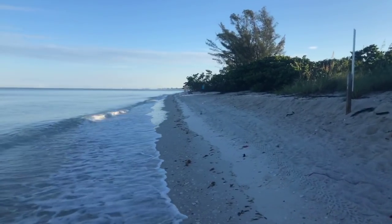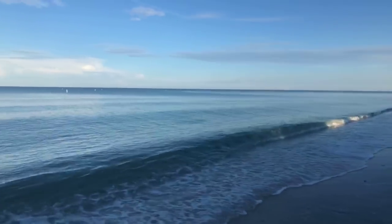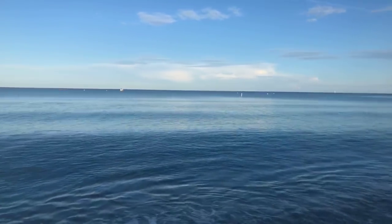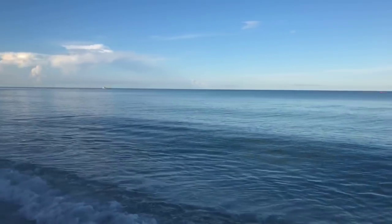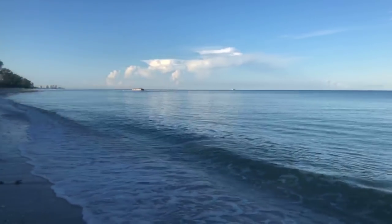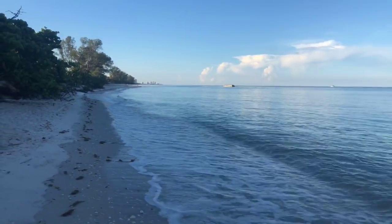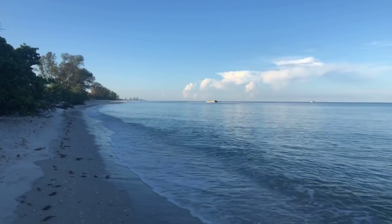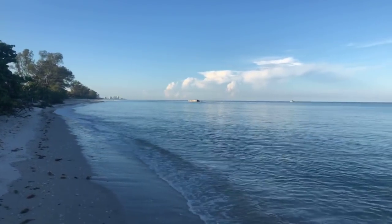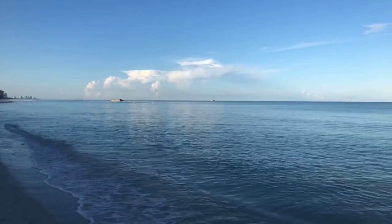Gorgeous out here. Give you a look around. Haven't seen any dolphins yet this morning. Isn't that beautiful looking down to the south there? Boy, there's all kinds of pinks and oranges in the sky when we started out there this morning.